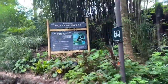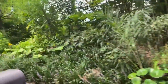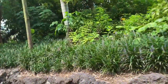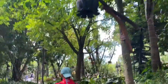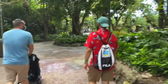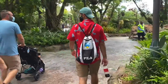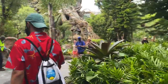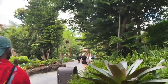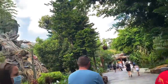Welcome to Valley of Mo'ara, Pandora. Hi! There is the rest of my rescue rangers. Gadget, Monterey Jack, Dale, Zipper's in the stroller. I just find this section so pretty.